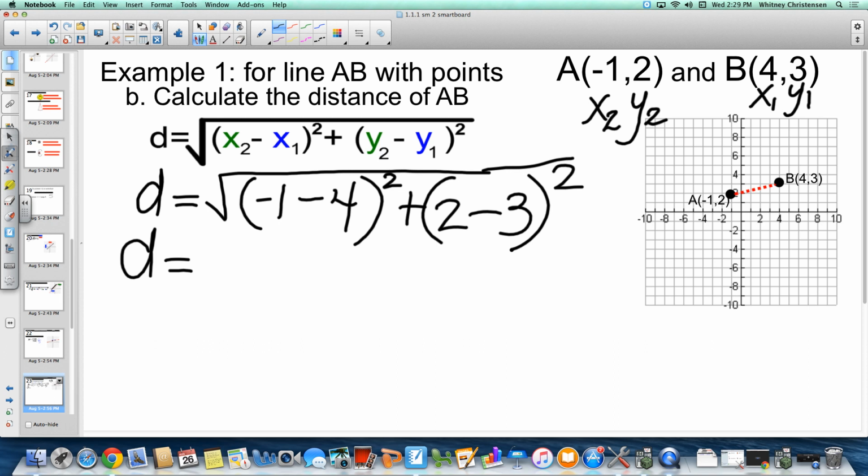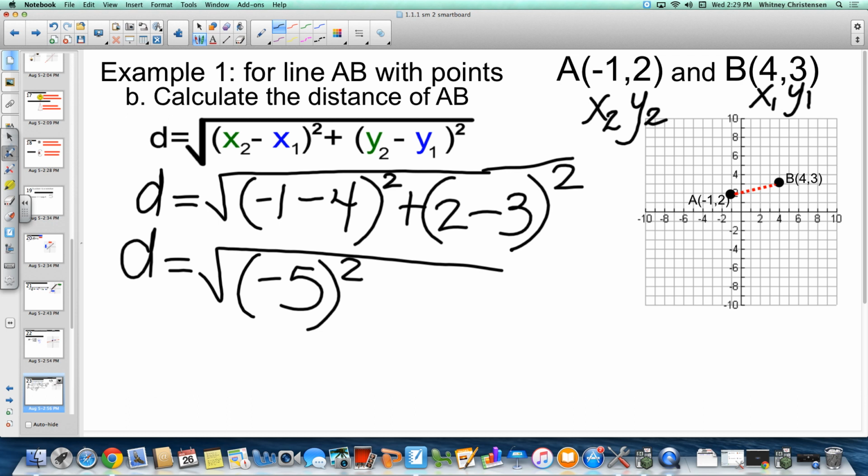Okay, so let's simplify this further. What is negative 1 minus 4? Be really careful. Negative 5. You're in debt a dollar. You borrow 4 more dollars, how much are you in debt? Five. So it's negative 5. If you're negative 1 and you subtract 4 more, negative 5. So negative 5 squared. Does everybody understand how you have to be really careful?